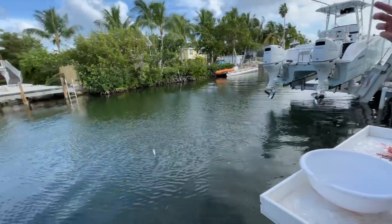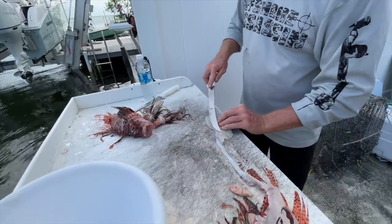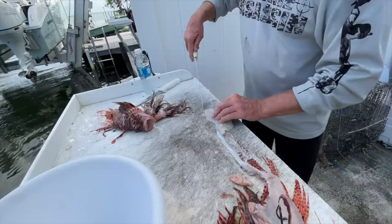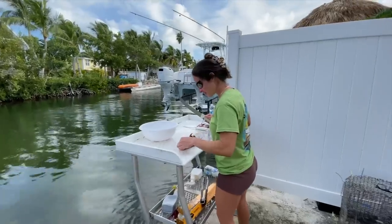Okay, snappers, do your thing. Do you ever get any with worms? No, never had a worm. They are a very healthy fish. Look at them down there eating.